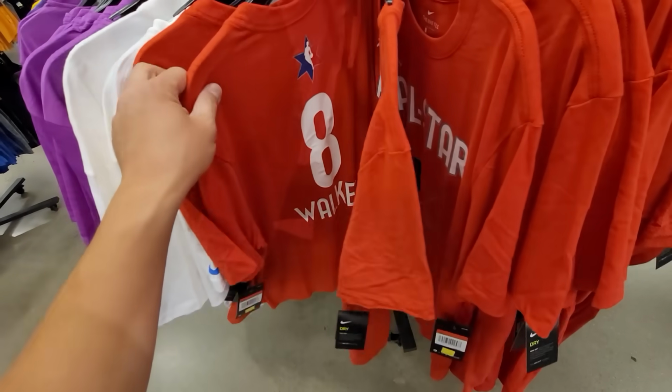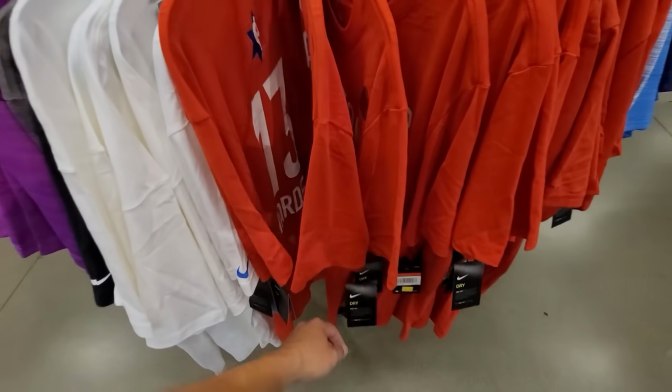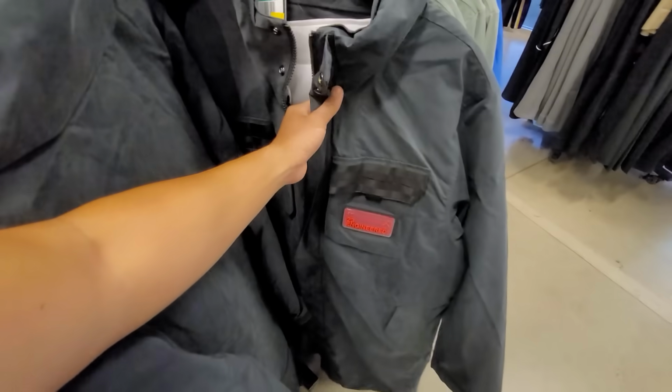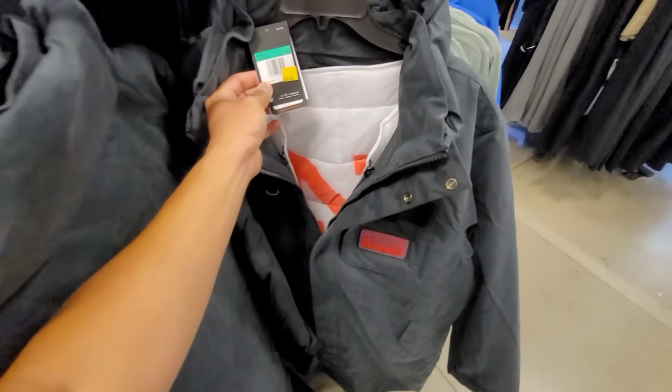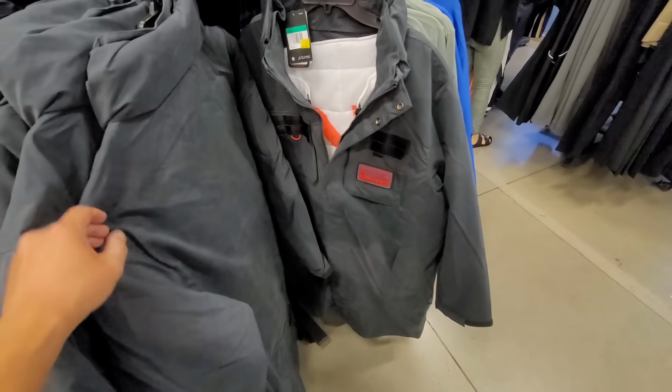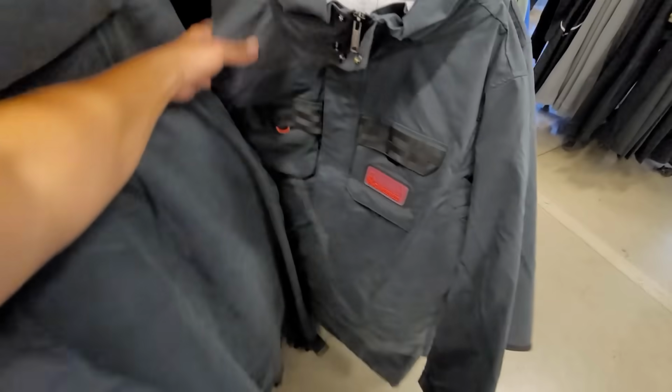More Harden ones. But yeah, these are all 15 bucks. Those are all larger too. I'm so curious to see what this huge, huge, huge jacket is. It's a Jordan jacket, XL. Normally $450, down to 100 bucks. Wow. $450 down to 100.